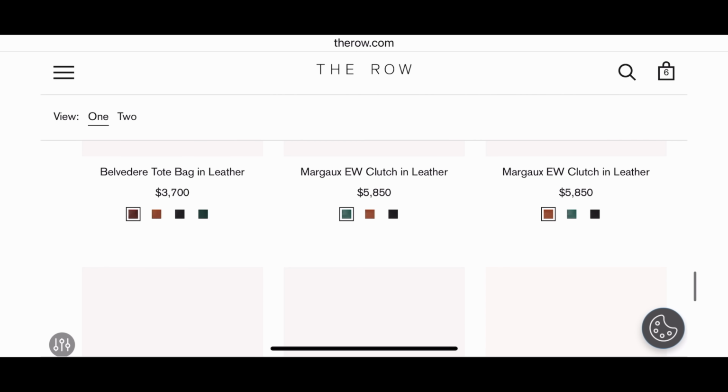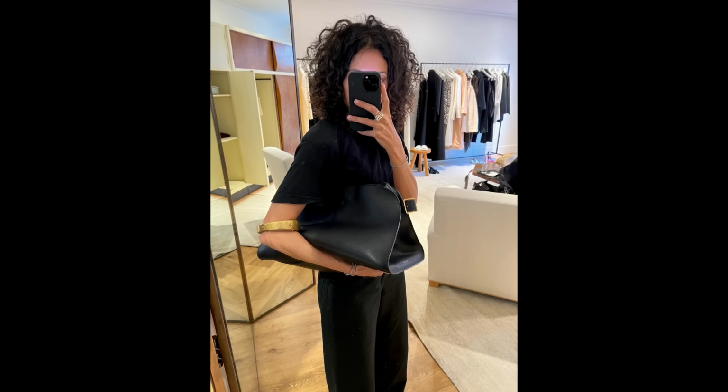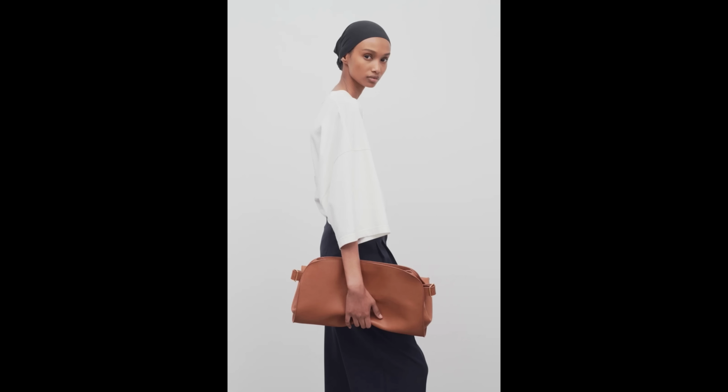And then of course we have the Margot East-West clutch, which I fell in love with the moment I tried it on at the Reese, and the Row team was around me and giggling a little because they said, you and your Margaux, because it's 17 inches across. There is a magnetic closure on the top. I just have to make sure that it will conceal my contents, because when I'm out in the evening, and I'll carry this during the day as well.